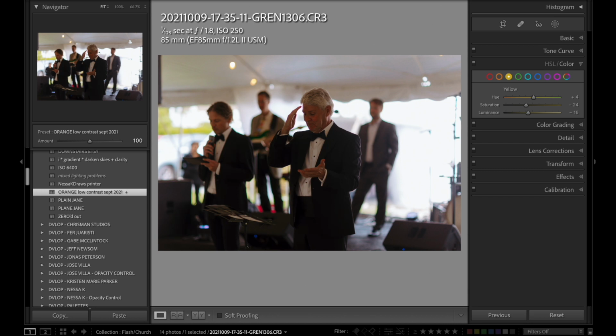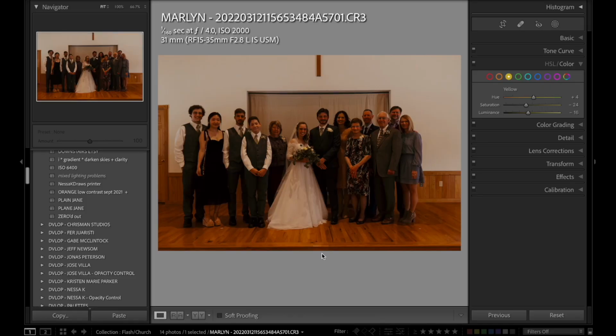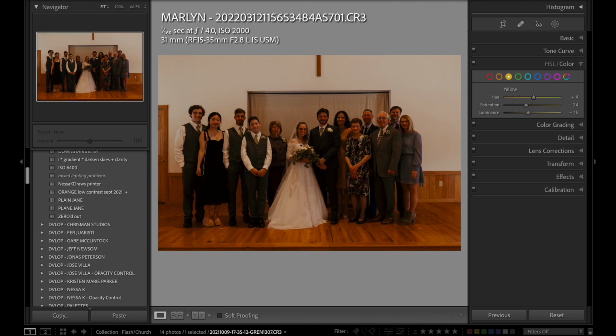Here's an example inside of a tent where my flash just didn't fire. This is the flash not firing. Here's the flash firing. But anytime we are in a lighting situation where we have the option to do any kind of bounce flash, I will definitely bring bounce flash into the mix. And since it seems like it was a church, this is a situation much like this one where things aren't being lit great, and we would want to bring a flash into the mix.